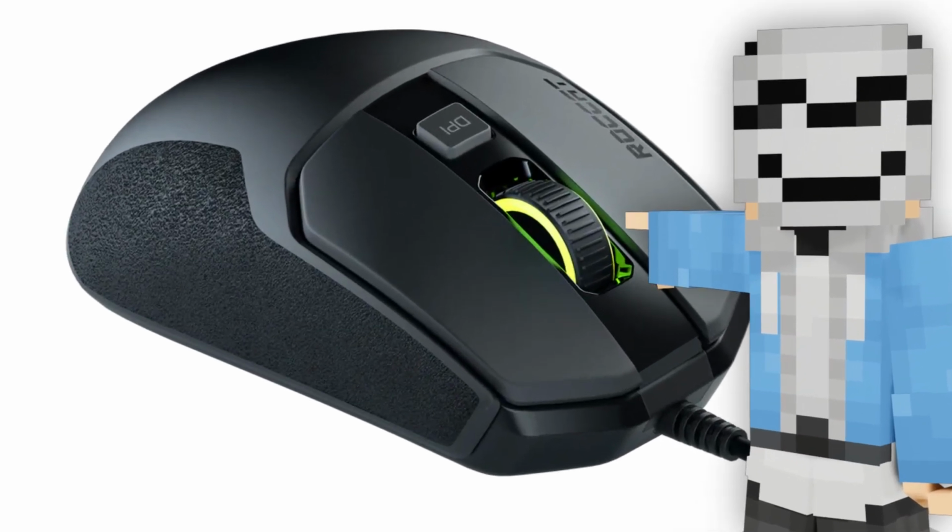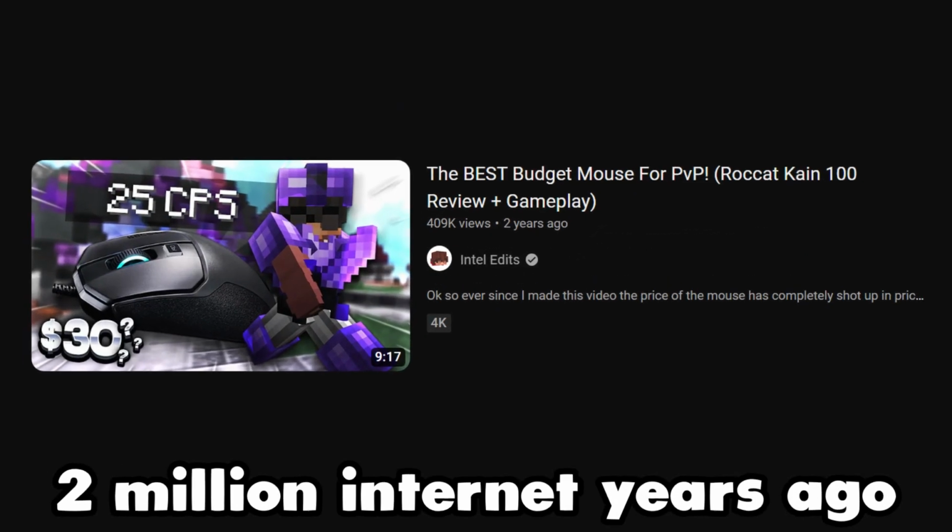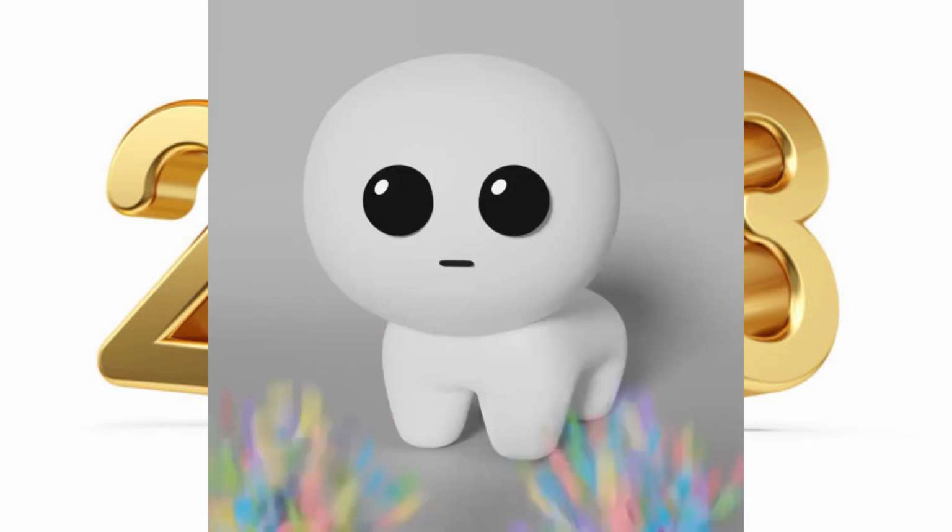The Roccat Kain 100 is a mouse that was really hyped 2 million internet years ago. Now in 2023, Roccat has discontinued the mouse, making the cost triple the original value. So I bought the mouse.